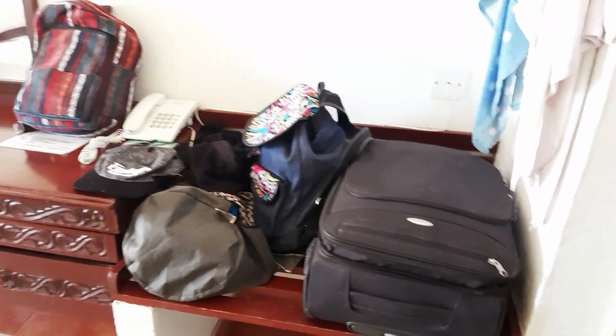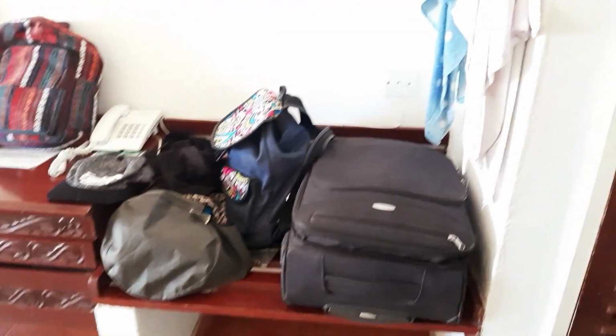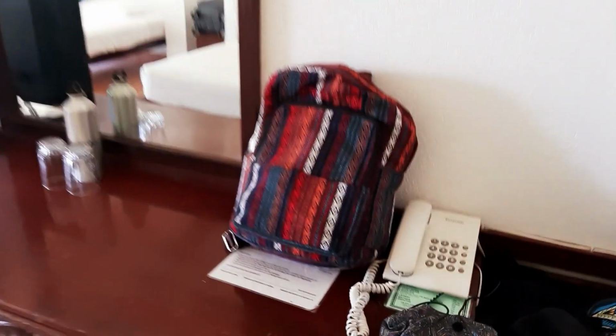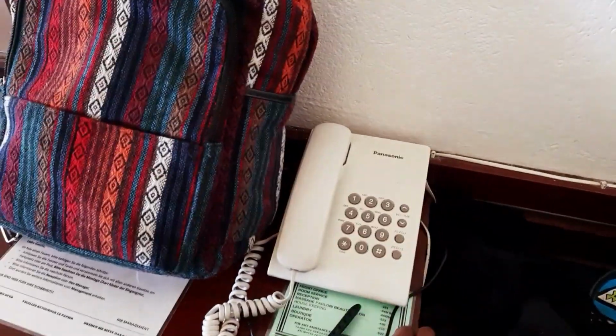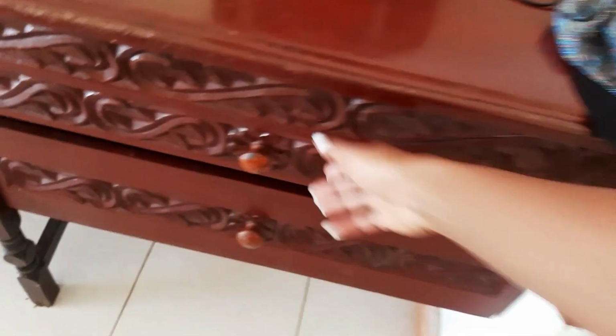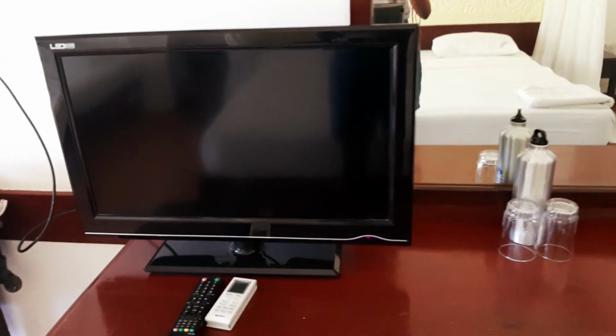Now there's a rack for placing your suitcases over there and your bags, and then there's a place for hanging towels, and that's the phone line, the phone for the hotel services, like if you need help they even provide a card. Then there's drawers over here. We haven't put anything in them yet. Also a TV, so they've got you covered on the entertainment.